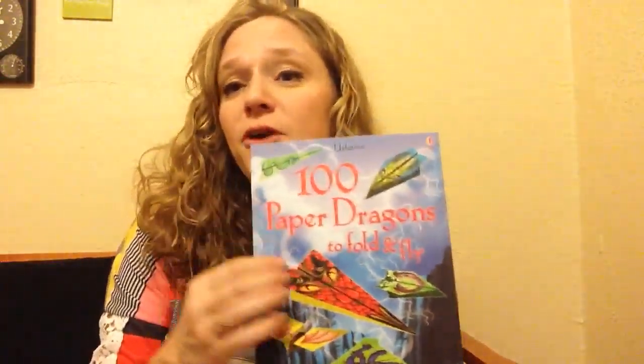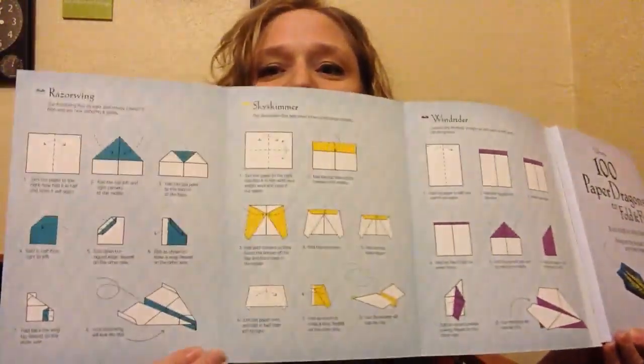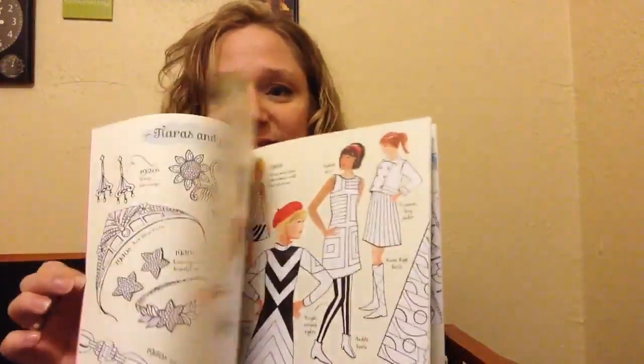If you're looking for other arts and crafts, we do have the paper planes to make. We have several different ones with all of these amazing ways to fold your plane. Great activity. And that's art and a little bit of science mixed in. And then for us adults, we have books for us too. Vintage fashion coloring book. I just love the information about fashion in this book.